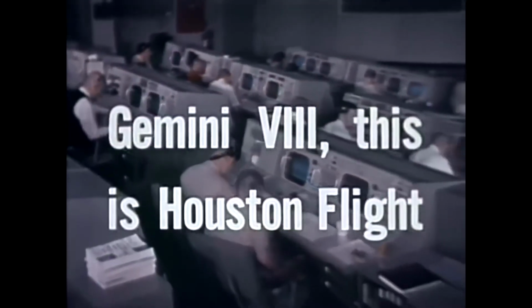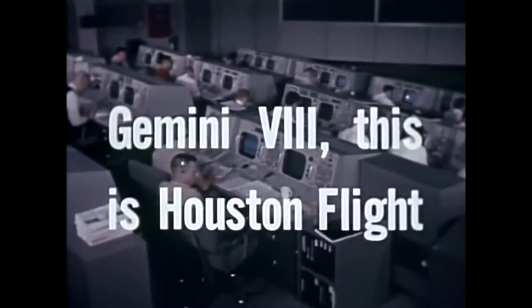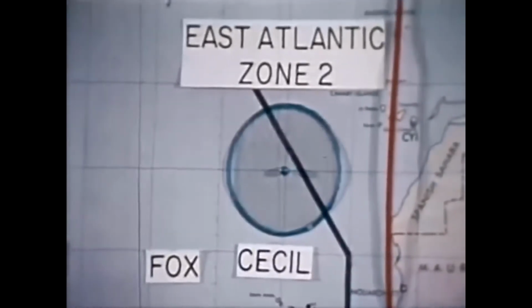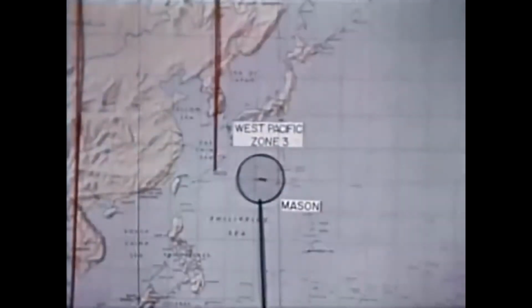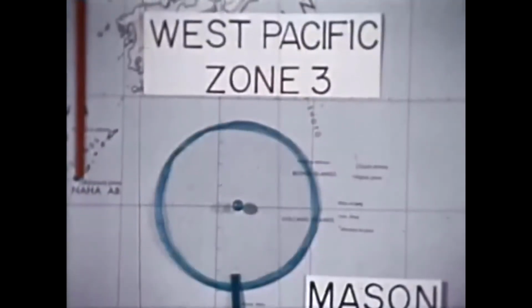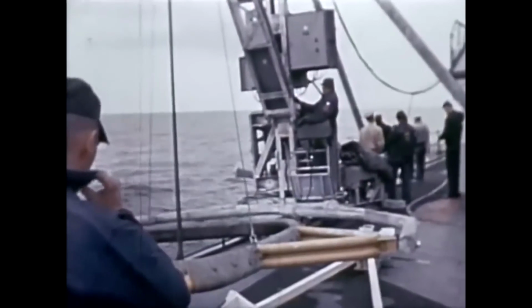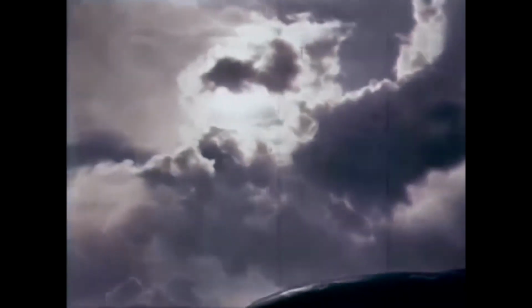We have simply edited together an isolated launch with shots of the flight controllers simulating that launch. Still, areas lying within the 3 major zones of the Eastern Atlantic, the Mid-Pacific, and the Western Pacific. In the Western Pacific, the U.S.S. Mason, a destroyer. The Mason will cover 3 landing areas within Zone 3. Our station at 12 points.